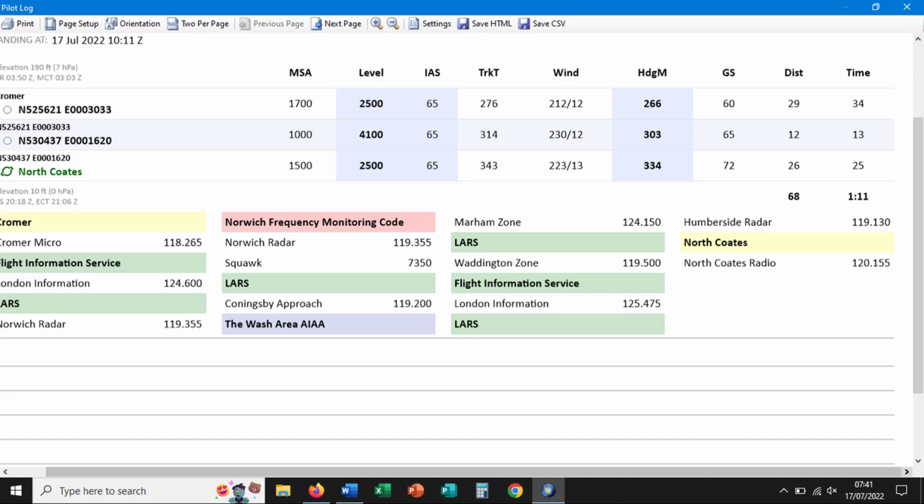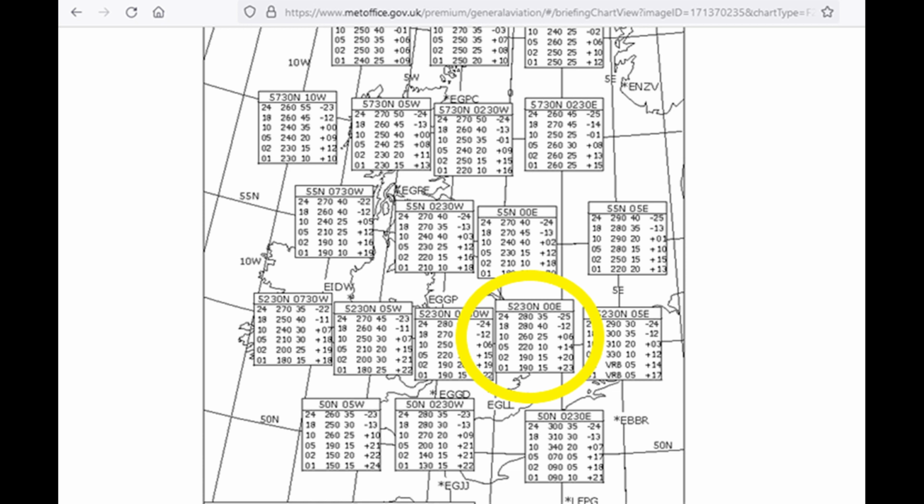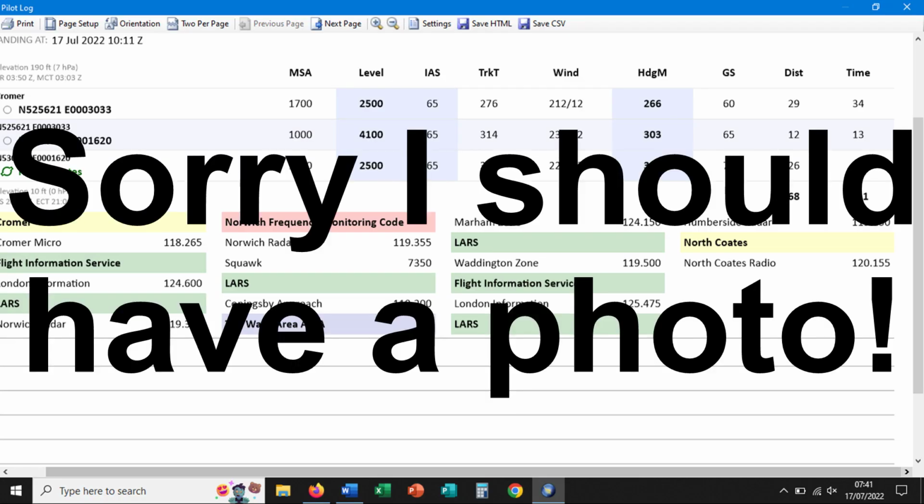The Sky Demon plog is really good for giving me the distances and the track that I want to use. It also has its weather bits and pieces, and it'll give you a heading and a ground speed, but I personally prefer to work those out myself using the winds from the 214 and work out my times and write that down on one of my own plogs. So I compare that information from my plog to the Sky Demon one as a sort of second pair of eyes.